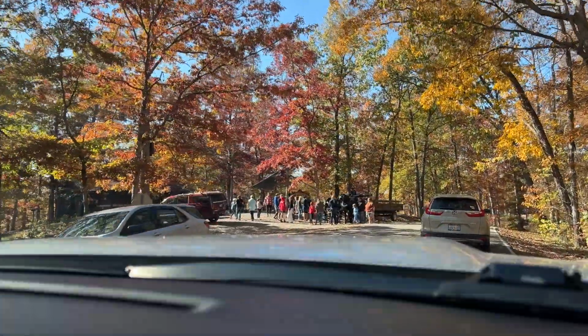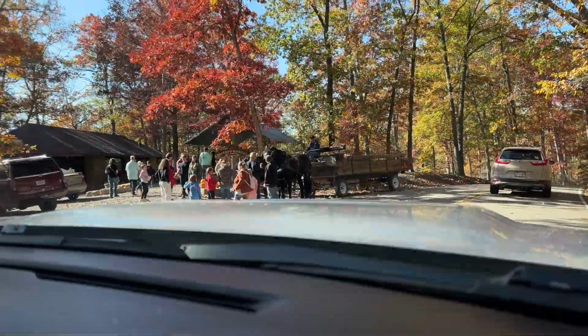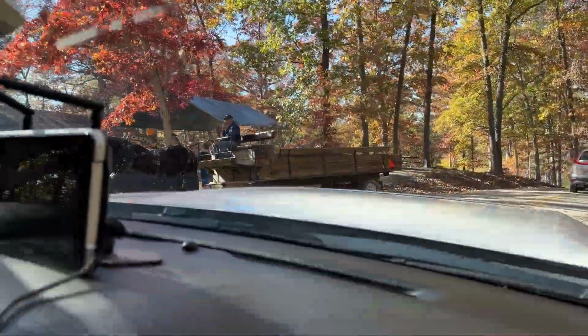All right, we're going to head back to the campground. Back to the campground. We missed out on all the fun. That looks so cool. Horse-drawn buggy rides.